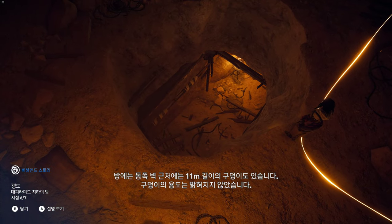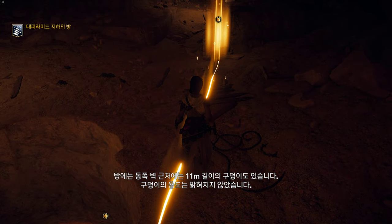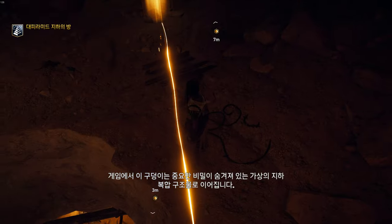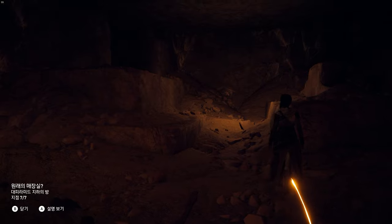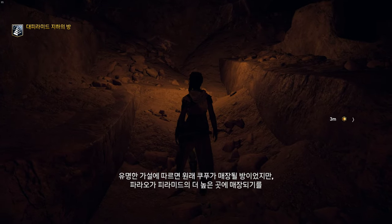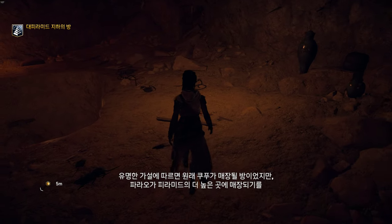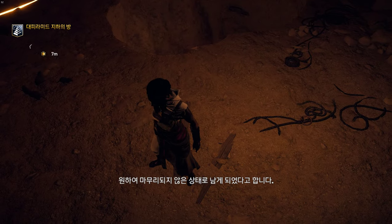The chamber also contains an 11-meter pit near the east side. It's unclear what this may have been used for. In the game, this well leads to a fictive underground complex containing key game-related mysteries. The subterranean chamber's original purpose remains a mystery. One popular theory is that it was originally meant to be Khufu's burial chamber, but the pharaoh changed his mind, preferring to be buried higher up in the pyramid, which would explain the chamber's unfinished state.